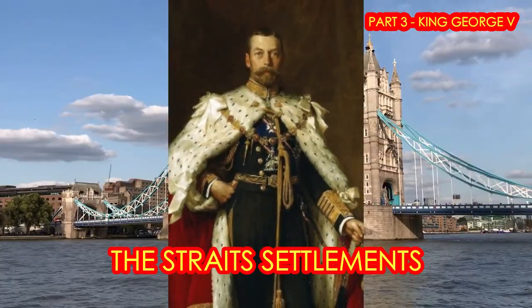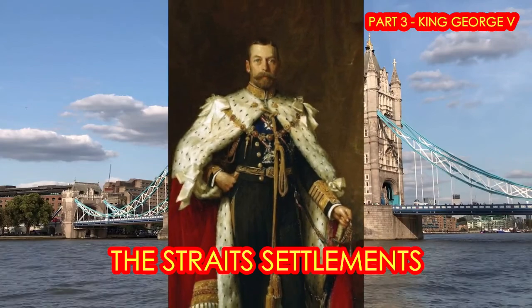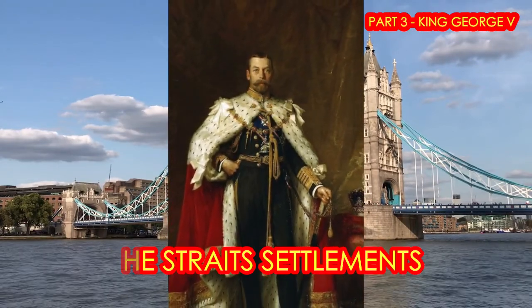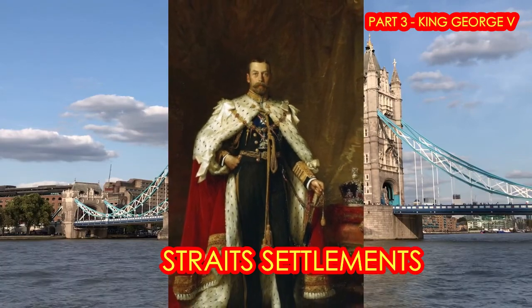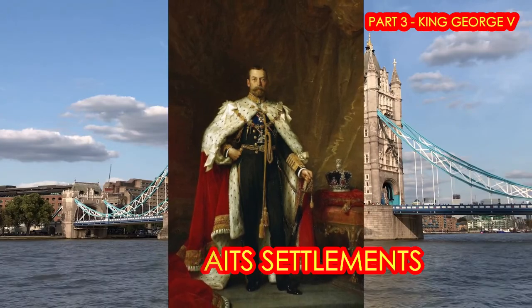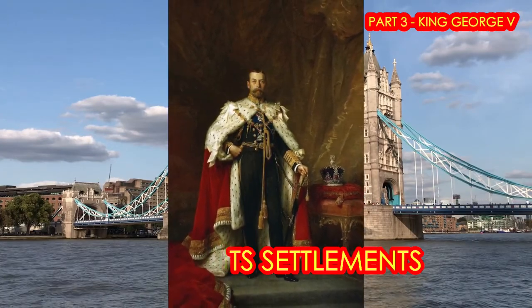Did you know the Straits Settlements originally consisted of the individual settlements of Penang, Singapore and Malacca, of which Singapore was the seat of the government of the Straits Settlement?